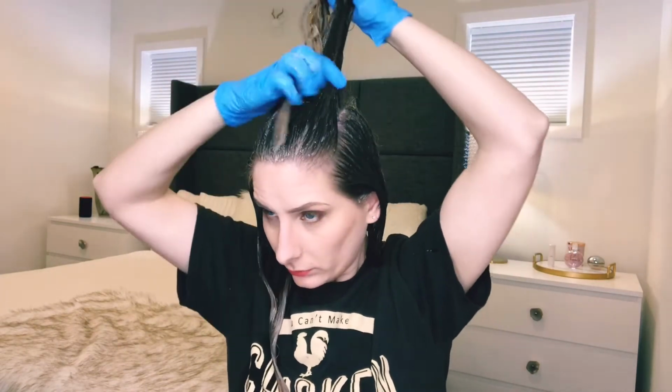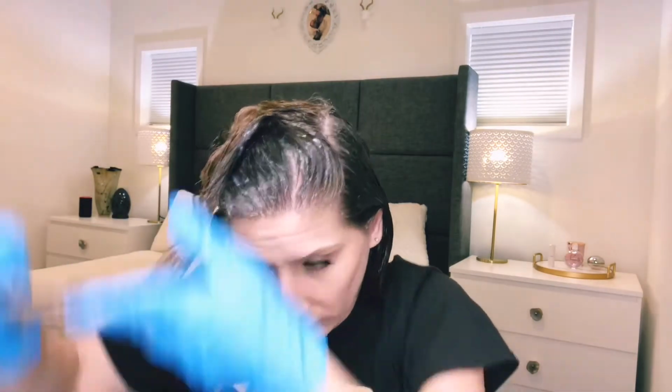Stuff is just flying everywhere, and this is why this should be done in a shower, if ever even attempted to do at home. I mean, even in a salon, they do it over a sink, so I'm definitely taking a risk here doing it in a completely white room. Should be plenty. Okay, let's try and pick it all up. Probably.